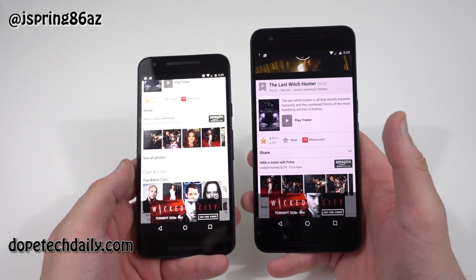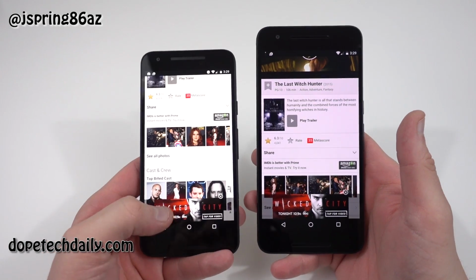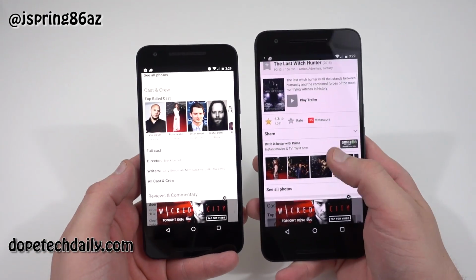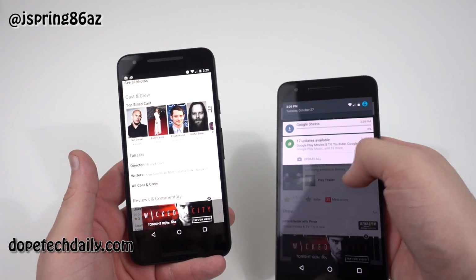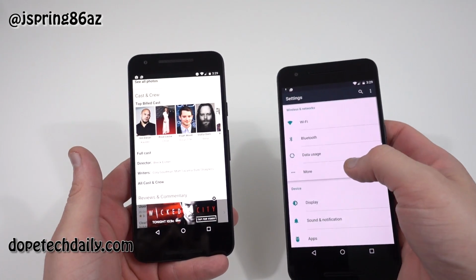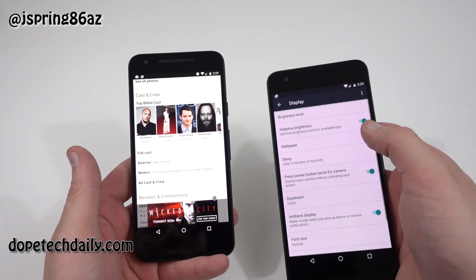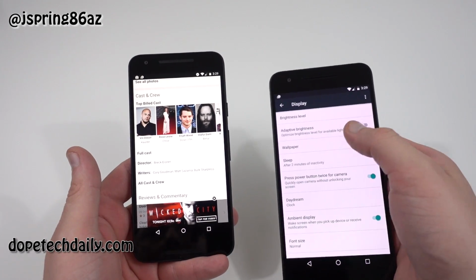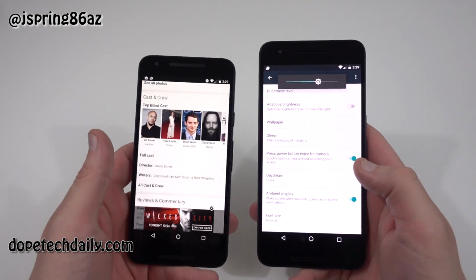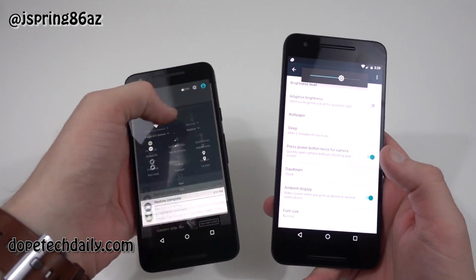The Quad HD, of course, is going to look crisper, but it's quite yellow, at least to me. I don't know if you guys can tell through the video. Just let me know. Of course, the brightness also has to do with that, so maybe we can go in here really quick and adjust the display brightness to be about the same level. Let's take this to mid brightness on each one. So that's the middle brightness.